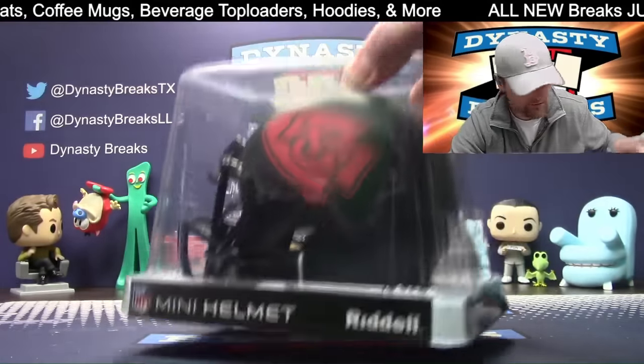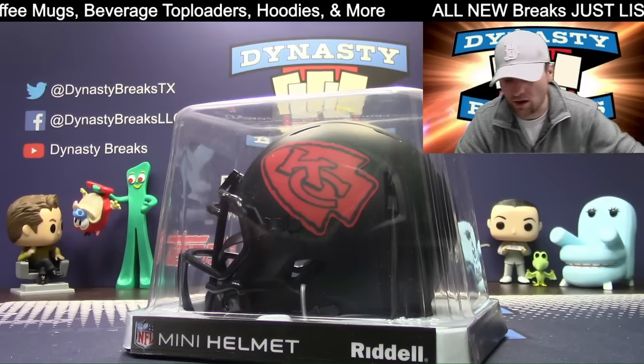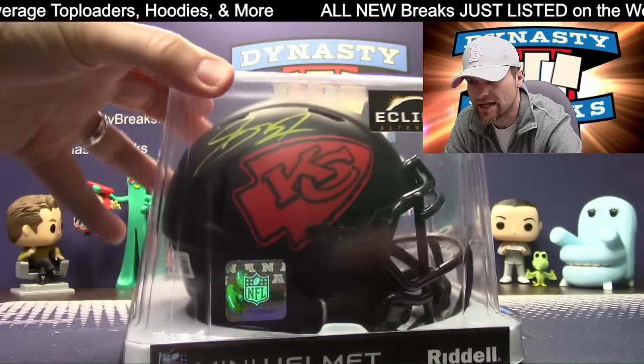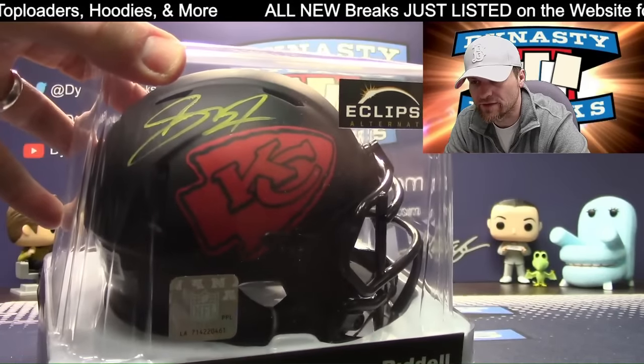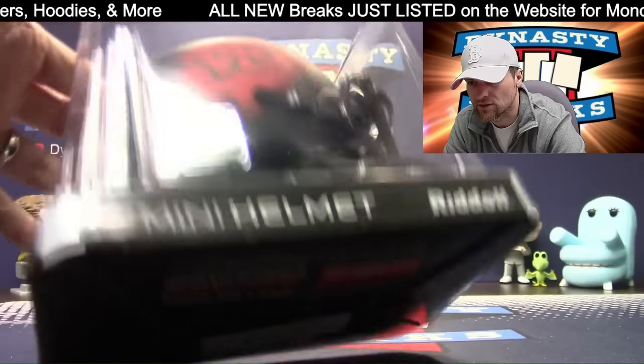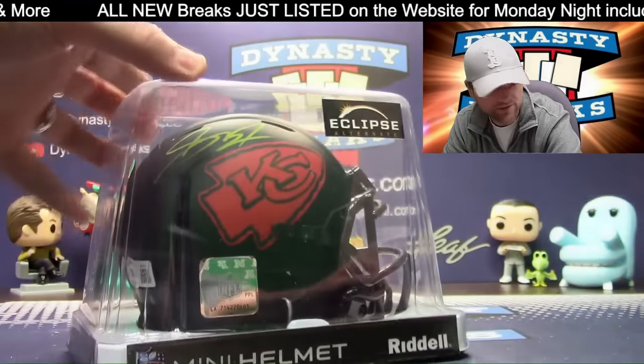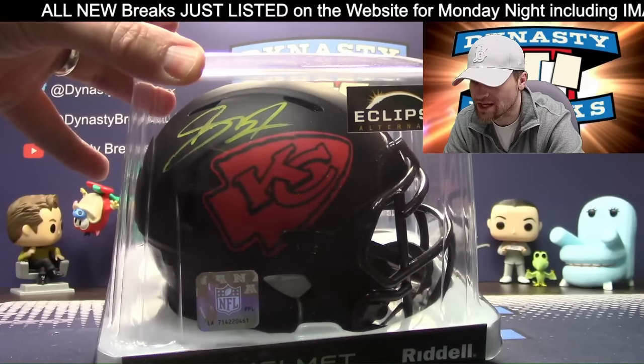And I believe this is a Sky Moore auto. I believe it because I've seen his autograph a lot of times. Yellow ink eclipse for the Chiefs. So you got the Lunar Eclipse LT. You've got the Sky Moore for the Chiefs. Second hit for Jamie.